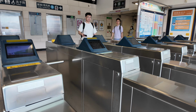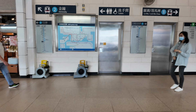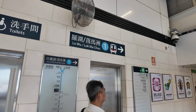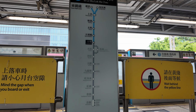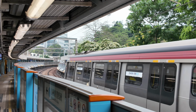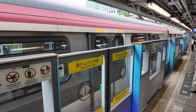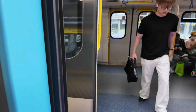University Station is on the East Rail Line, a modern descendant of a part of the Kowloon Canton Railway, or KCR, that initially opened in 1910. The station is infamous for having highly curved platforms. These cause some of the widest platform gaps in the entire MTR network and actually used to limit the kinds of rolling stocks that could be used on the East Rail Line. Let us mind the gap.